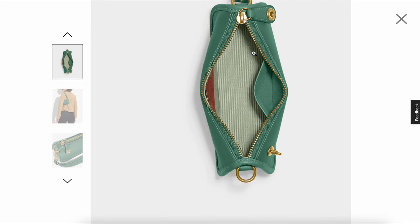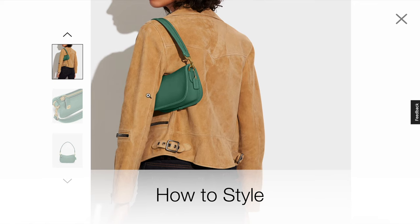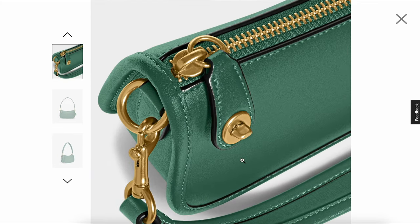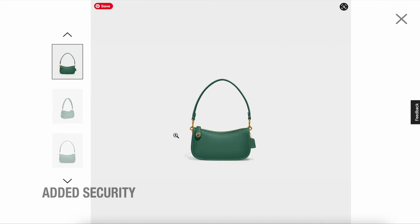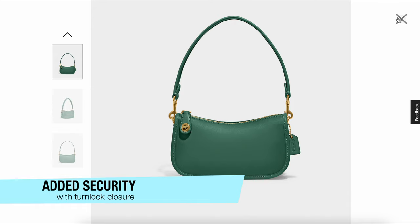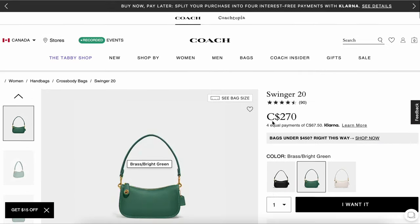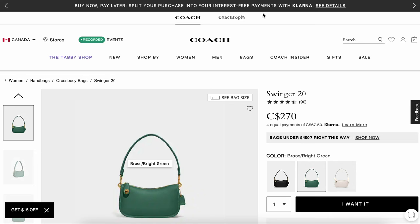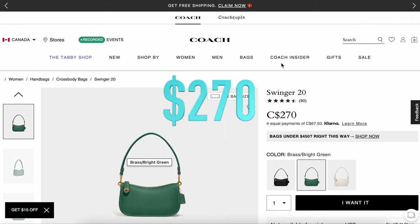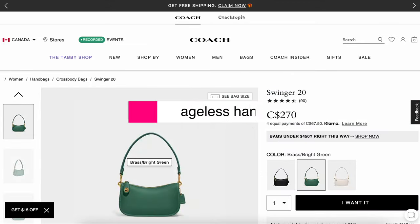It has a card slot option for the inside, and you can see here is how it looks on the model. And then you can have added security for the zipper to lock onto it, but I think it's a beautiful design with an added security feature. So this one is one of the Coach originals, priced at $270. This one seems like an ageless handbag that will last for at least a decade.